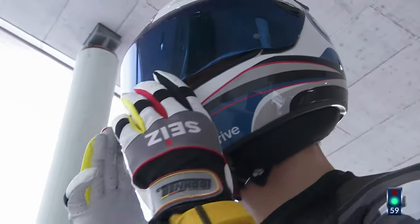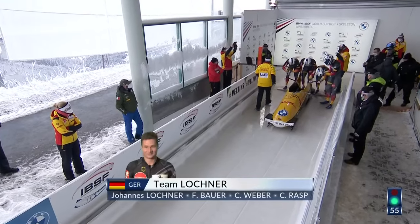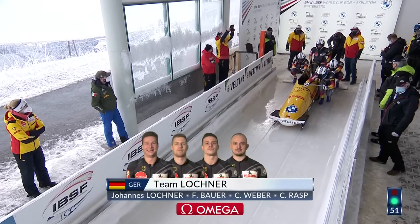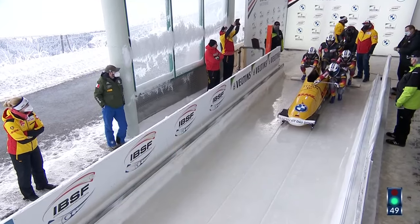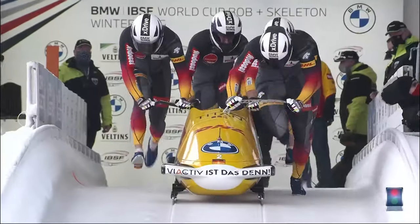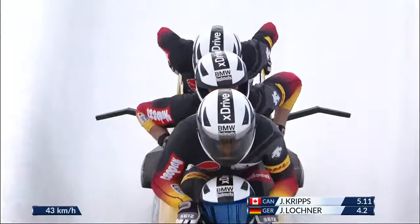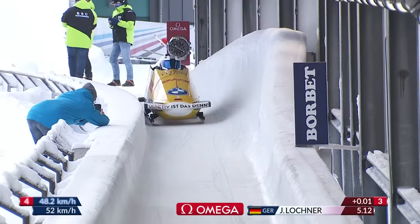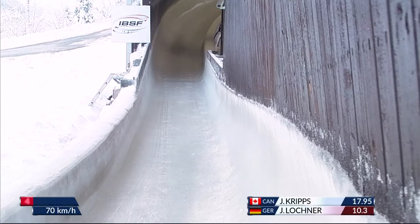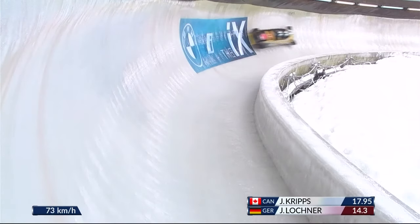Well, a race being led by Justin Cripps for the moment, but next up is a man who finished fourth and first on this track last year, Johannes Lochner. 33rd World Cup start with Florian Bauer, Christopher Weber and Christian Rasp. After pushing in the two-man yesterday, Erik Franke will now be rested until the World Championships. And this is our reigning European champion. Big bump off the zero curve. Really not smooth at all for Hansi Lochner.